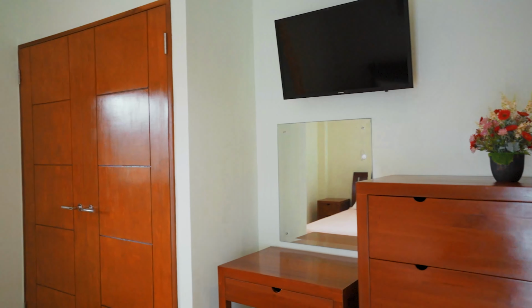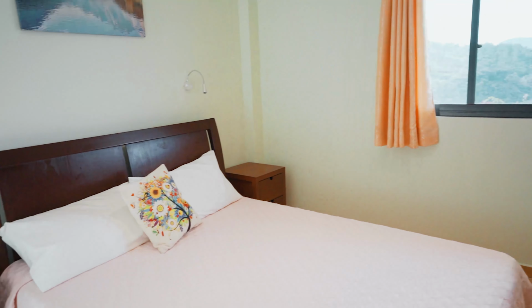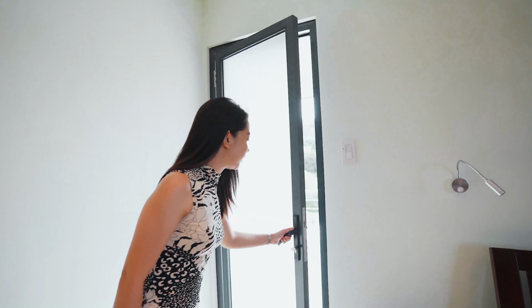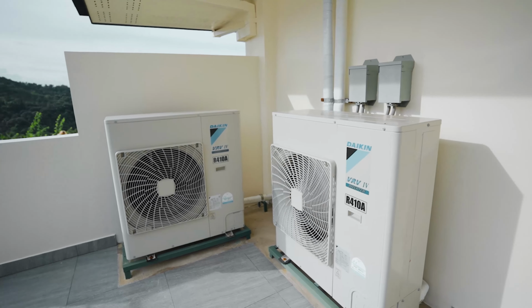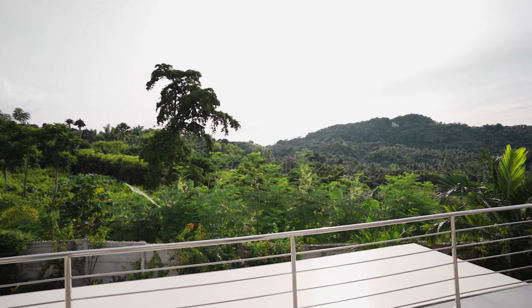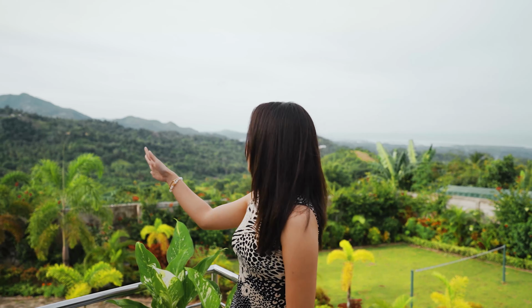Both bedrooms have Samsung Smart TVs and built-in wardrobes. Both bedrooms also have access to the balcony that houses the Daikin aircon outside units, plus it has panoramic mountain views. This house was built by a UK master builder, so you can surely guarantee the quality of this house. With mountain and sea views, who would not want to live here?